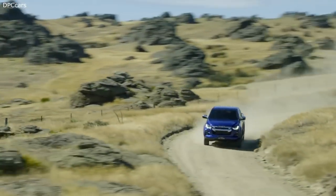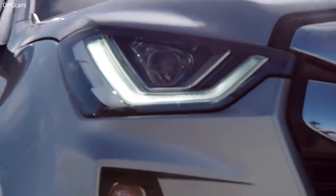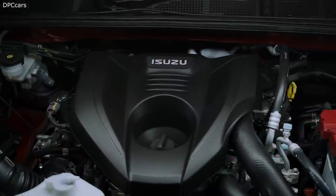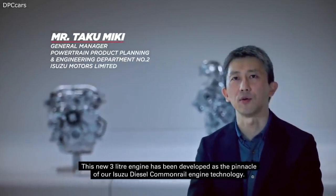With over 26 million engines built to date, Isuzu is the world leader in diesel engineering. Built for Australian conditions, the new 3-litre turbo diesel engine in every D-MAX is both durable and refined, providing 140 kilowatts of power and 450 newton metres of torque. Isuzu Diesel Super Common Rail.